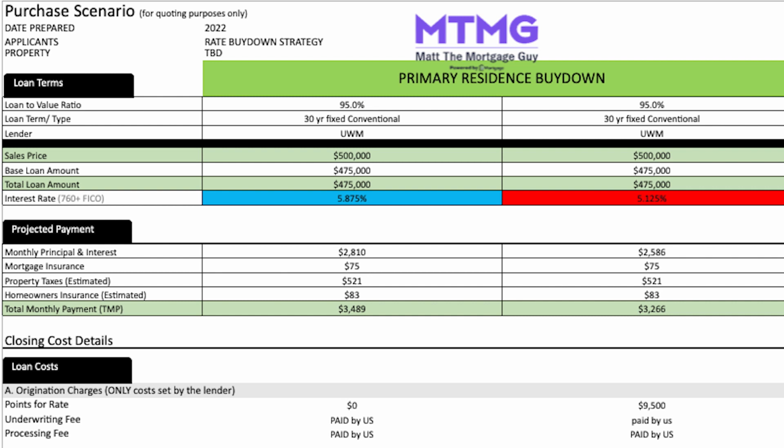Now our taxes, insurance, mortgage insurance, and principal and interest total payment all in is $3,266. You save $223 a month. Nothing else in the loan changes. The $9,500 in points that gets charged to you actually gets offset by that credit from the seller, hence saving you $223 a month.